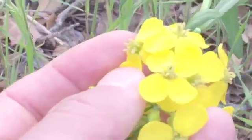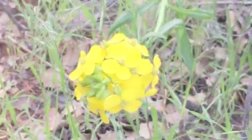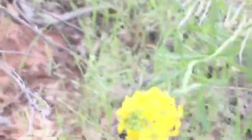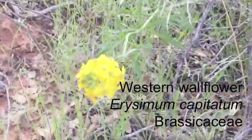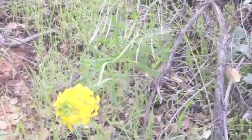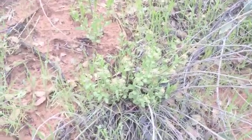So that is in the mustard family, Brassicaceae. So the 4 free petals in a cross shape and 6 stamens, 4 long, 2 short, that's Brassicaceae. There's nothing else really that it could be. There's another one over there. So this is western wallflower, Erysimum capitatum, in the Brassicaceae. And the Brassicaceae is one of our really easy to recognize families, kind of once you get the hang of what it looks like. There's another thing right here, right next to it, that's also kind of interesting.